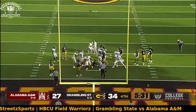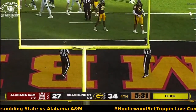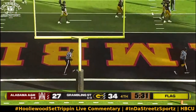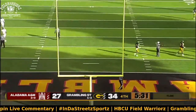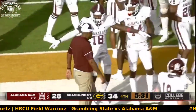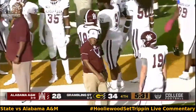Glass to Anderson is good for a touchdown, but we have a flag down, two flags down, on the extra point attempt. And the officials will discuss. And they're going to wave it off because they're picking up the flag. So the extra point is good. And just like that, before you could blink, we have a 34-28 ball game. Connell Maynard's team is on the comeback trail. They put up 14 big points here in the fourth quarter.